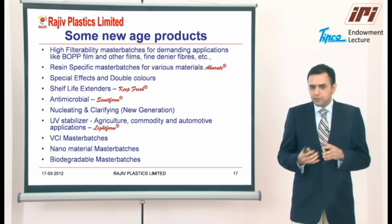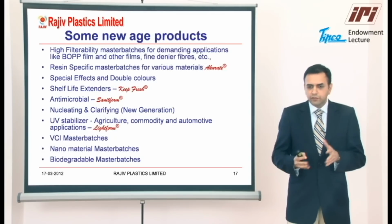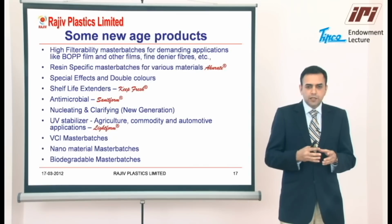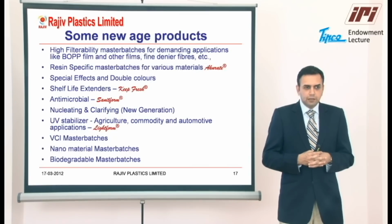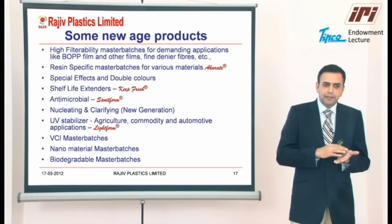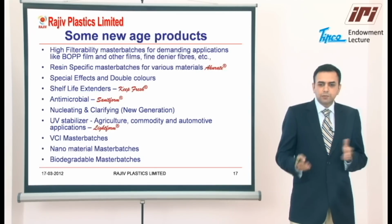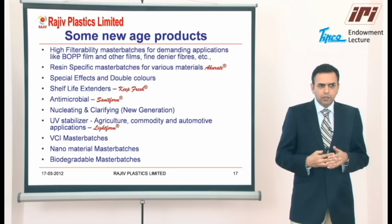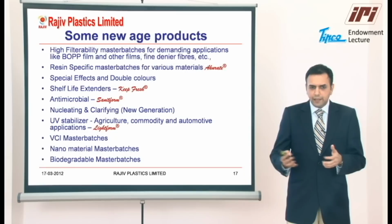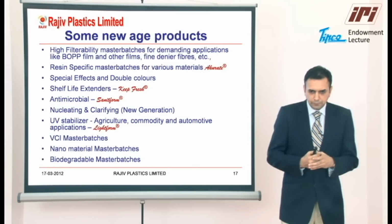Also there are resin specific master batches for various materials: nylon for nylon, polycarbonate for polycarbonate, and polypropylene for polypropylene. Special effects in double colors. Sometimes you want your part to look like a pearl, something that has a pearl finish, or something that looks like a metallic finish. That's where special effects come in. Or you want some part to glow in the dark, so that when you walk into a room at night, you can see it glowing and just pick it up.